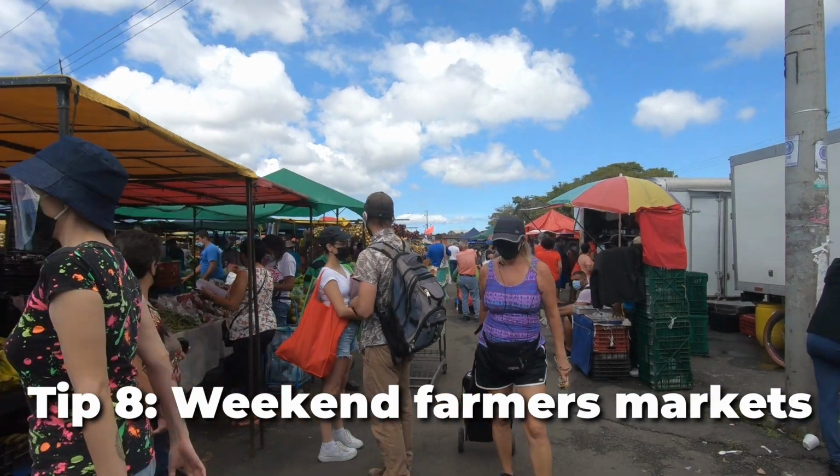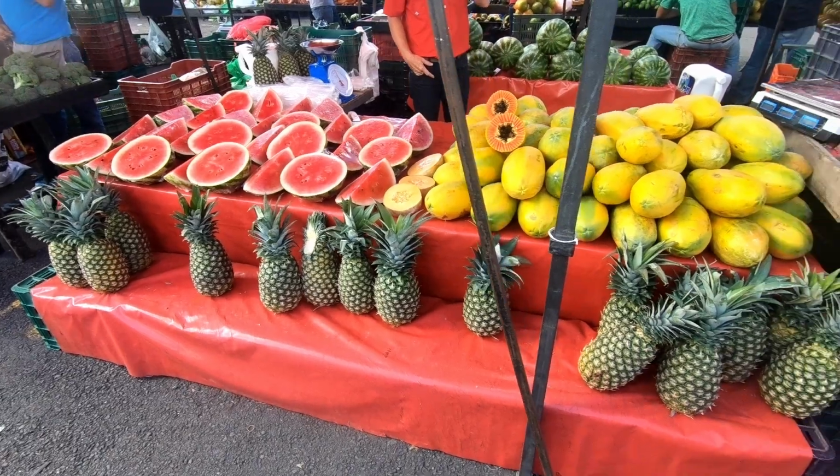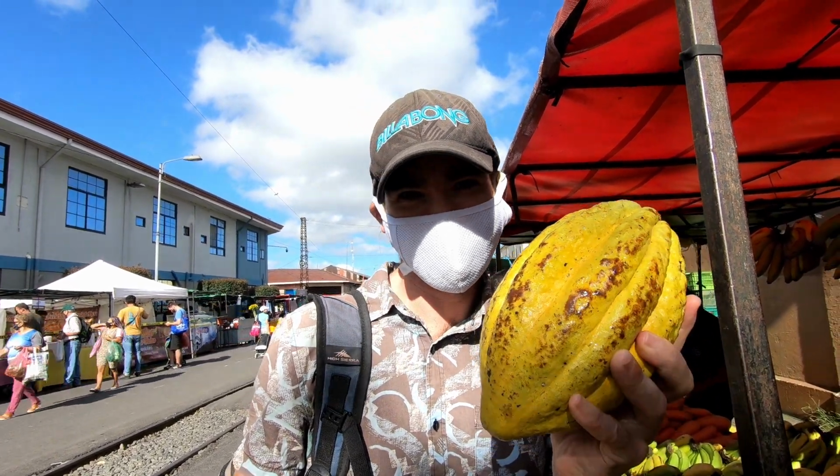Another tip for you is to find the local farmers markets or the Feria del Agricultor. They are typically on weekends and you will find fresh fruit and produce that are going to be up to half the price that you will find in supermarkets. The local farmers markets in Costa Rica can be found in any town or city in Costa Rica, and they typically have Facebook pages as well, so you can locate them that way. And we've got a video about that as well, so make sure you check that out.